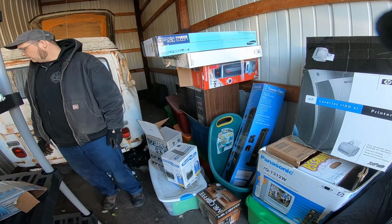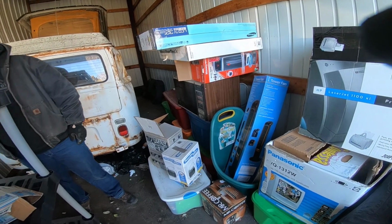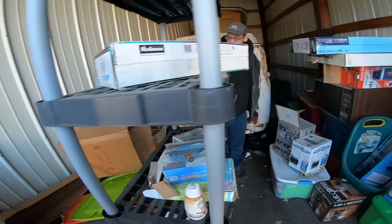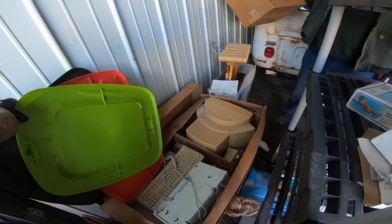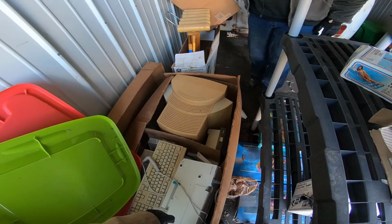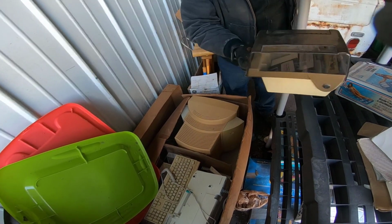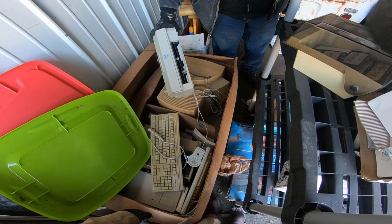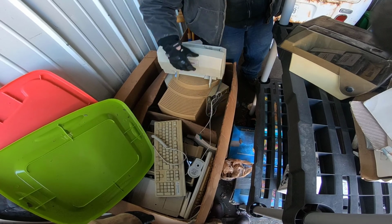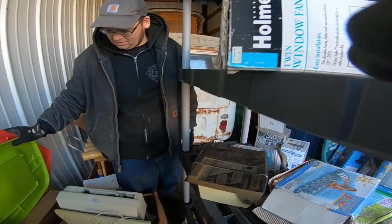So yeah, that's a Panasonic microwave, man. There's a croquet set. The croquet set, yeah. Dude, get a Dell. Is it like a 486 or something? This is a Tandy. Is any of this good? Some computer stuff is worth money, but probably not this. It's probably the same vintage as that last tag on the license plate.